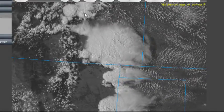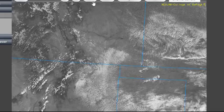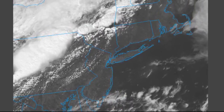So moving forward, more cells west of Colorado Springs, and the other cells continue moving eastward towards the panhandles. So that's how things look in that area. And oh yeah, we've got that other region, New York.